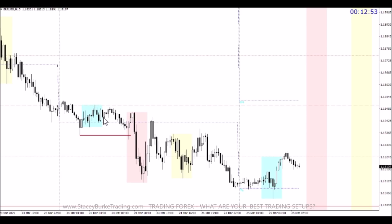50 has formed resistance, creeping trend, coiled market. This is coiled volume. They've got stops underneath. 1, 2, 3 engulfment, and the fast capitulation style move for a 25 pip stop hunt through the low of the day.